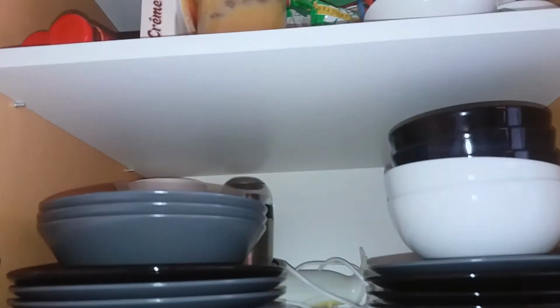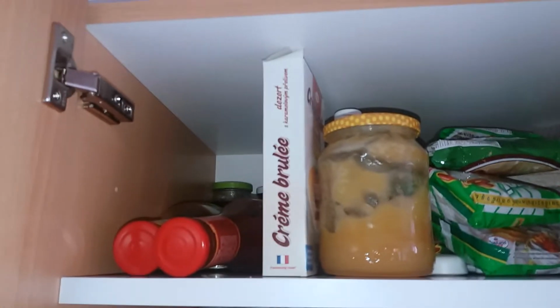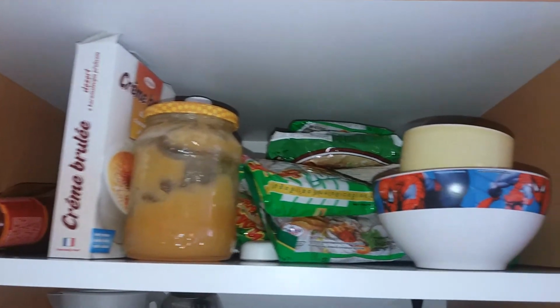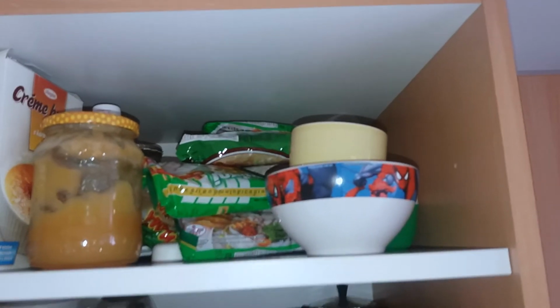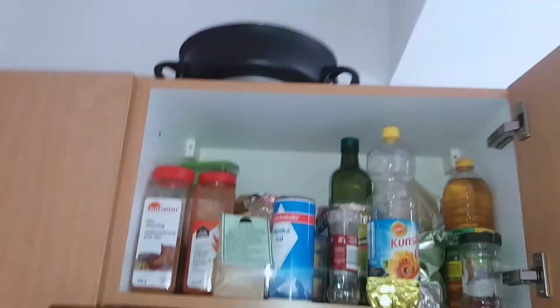In this cupboard right above the microwave, we have all of our plates and bowls. And then back there is a bunch of miscellaneous kitchen stuff. On the top shelf is pretty much all of our canned goods. This is all of our cups. The next one over is cooking supplies. So it's got spices, oils, baking supplies.